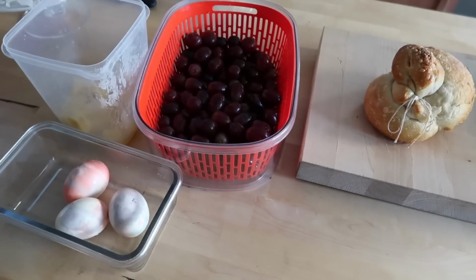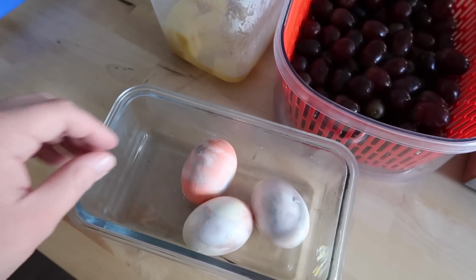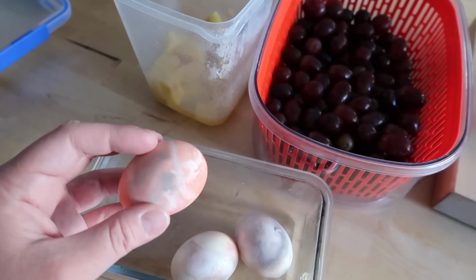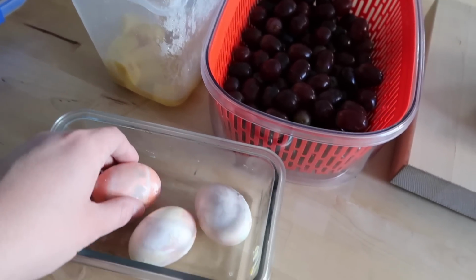All right, so we are home from the school drop off. I'm starting to make breakfast. We have some hard-boiled eggs left over from Easter. How cute are these? We did the Cool Whip tie-dye method. They're so cool. They come out like watercolor tie-dye.